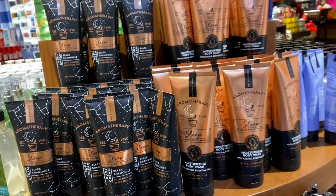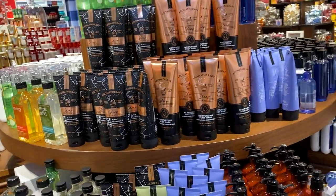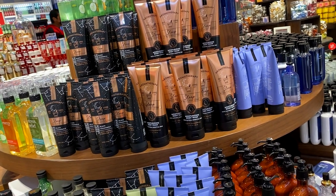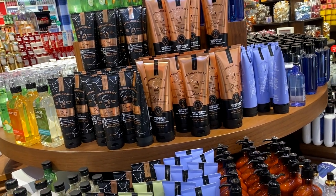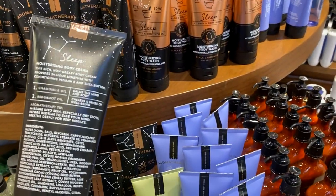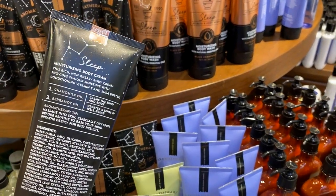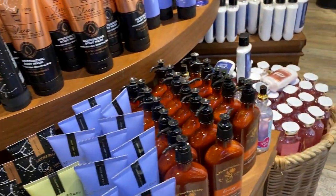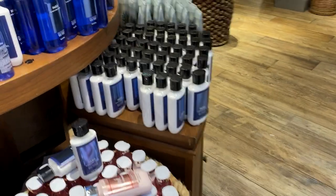Then they had the aromatherapy in black chamomile as well, and the hand cream or the body cream, as well as the moisturizing body wash. I should have picked that up. It is so good. It smells so good. It is supposed to be for calming the mind and body and creates a sense of well-being. So that is super, super nice, especially when you're trying to relax or go to bed.